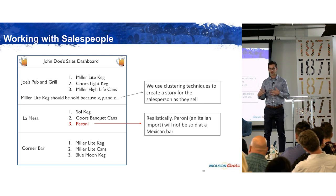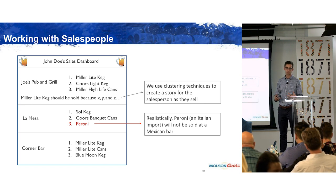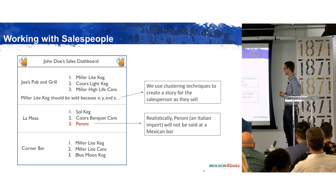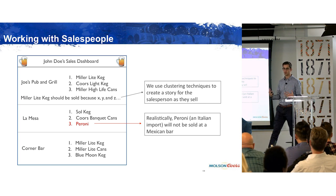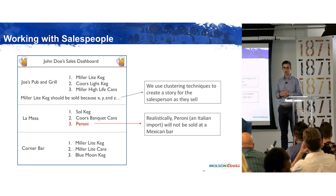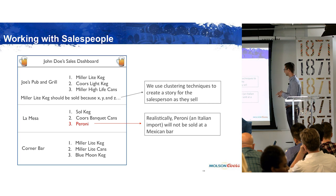It's one thing to just give recommendations, but we also want to create a story with our data for our salesperson to use on how or why these products should be sold into that outlet. So using some other data sources, we'd use unsupervised learning, some clustering algorithms to give a story or a sentence, Miller Lite kegs should be sold into your outlet because of reasons X, Y, and Z. This gives more of a personable persona to why those products should be sold into the outlet.